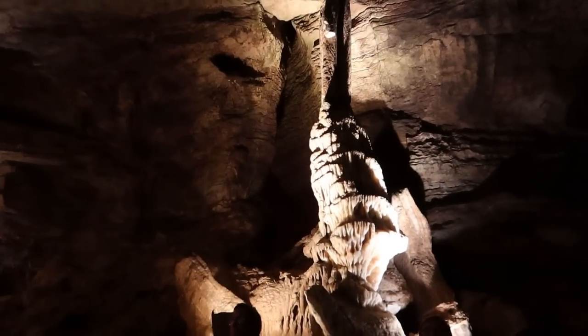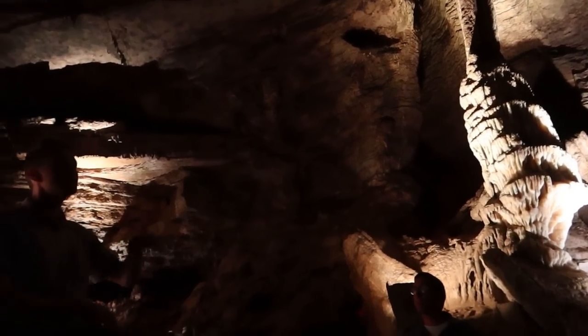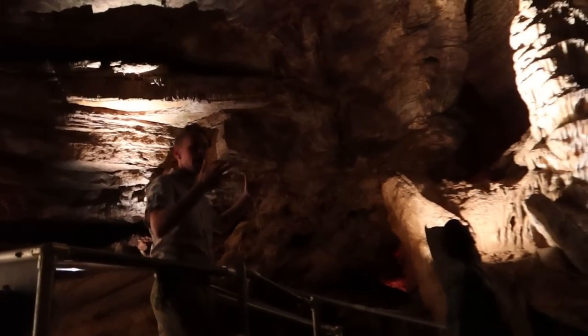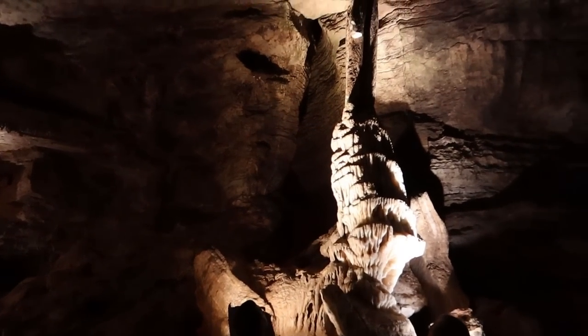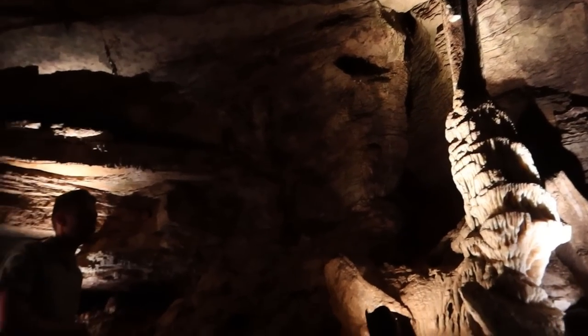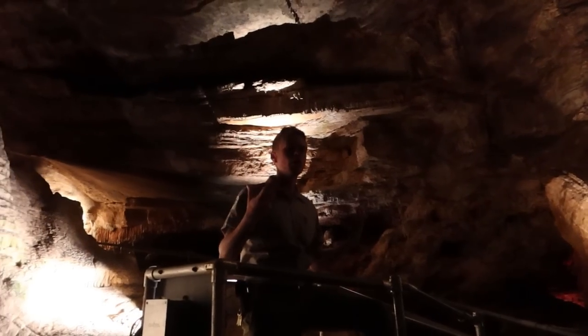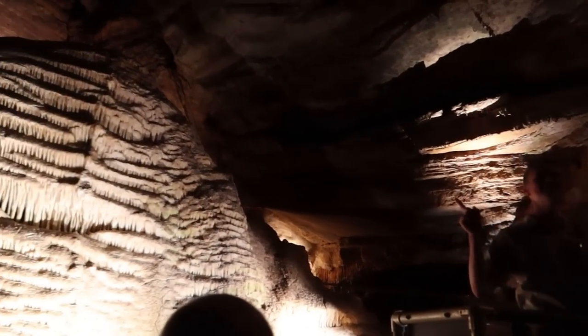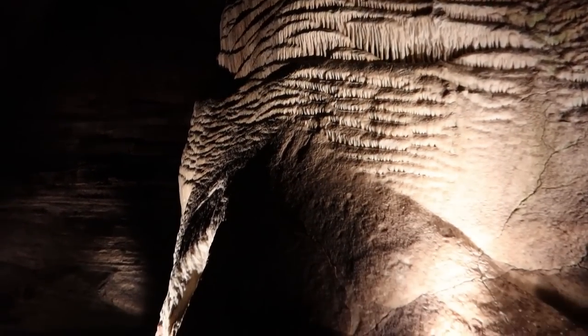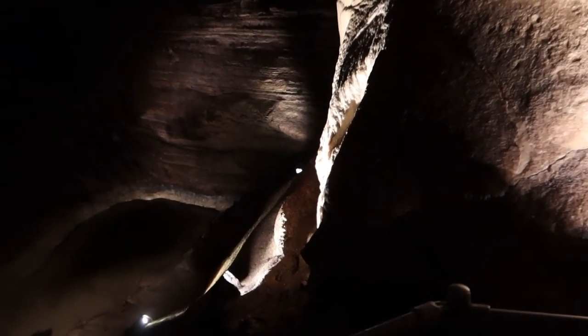cave dioxide, it's known as carbonic acid. As that comes through the solution lines, basically all the little cracks in the limestone, that rainwater will slowly dissolve calcium carbonate from the limestone. So that is what opens up all these rooms. There's about 6 to 7 solution lines and one fault line running through this room, which is why this room is so massive compared to the rest of our 3.5-mile cave system.